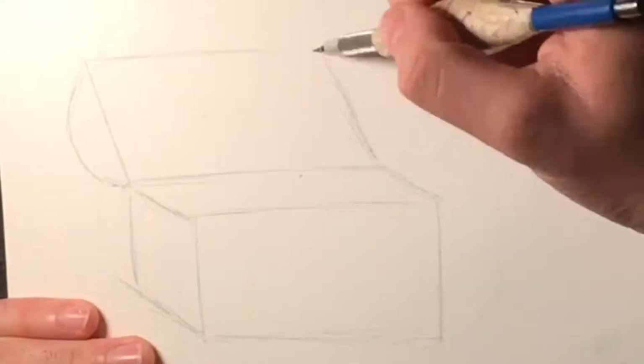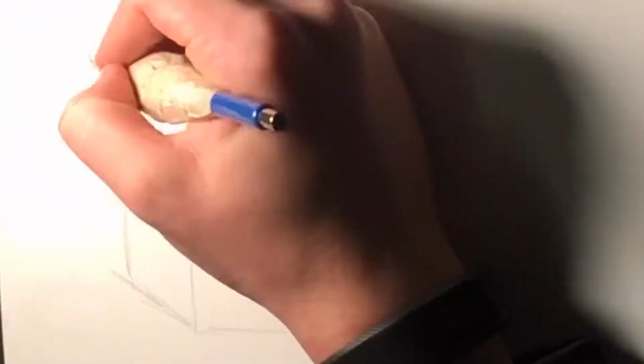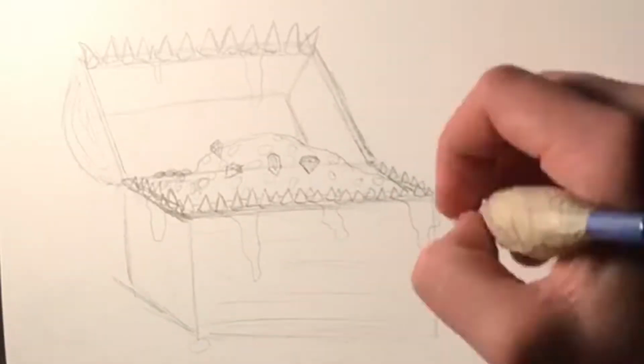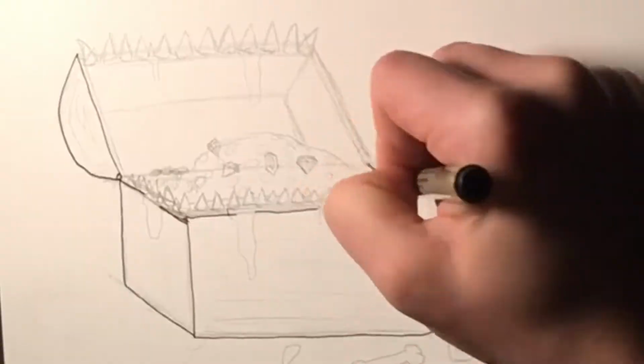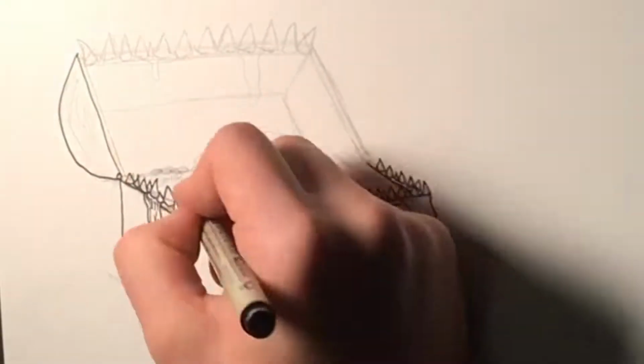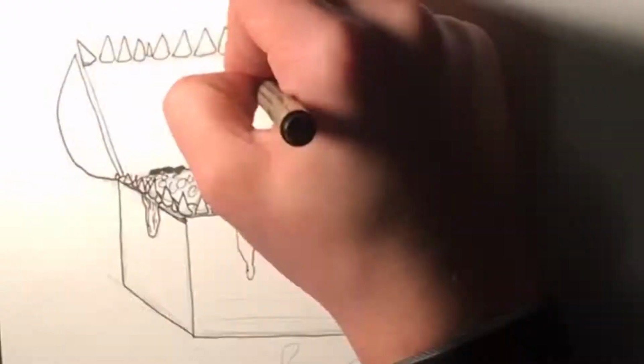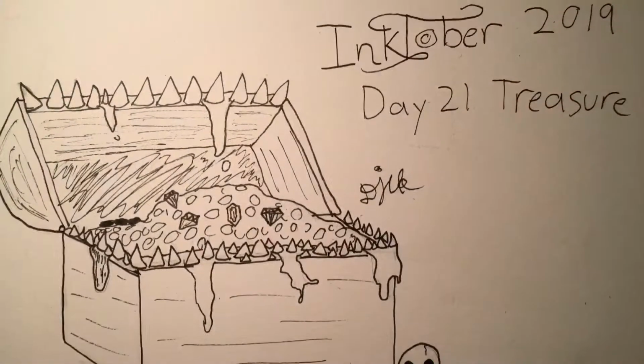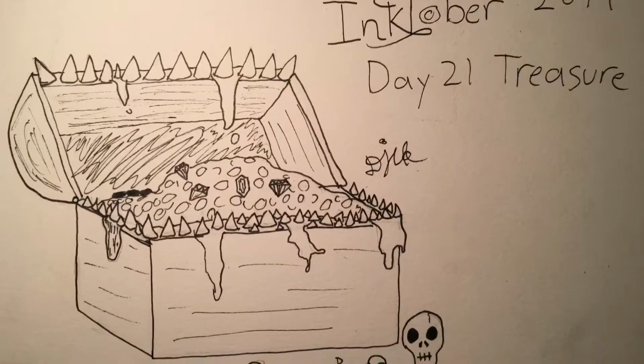Next was day 21, and the prompt was treasure. I was back in my element in my home recording studio, so I decided to do a treasure box monster thing, I don't know, with a bunch of treasure in it, but maybe it would clamp on your hand if you try to steal some. So here it is.